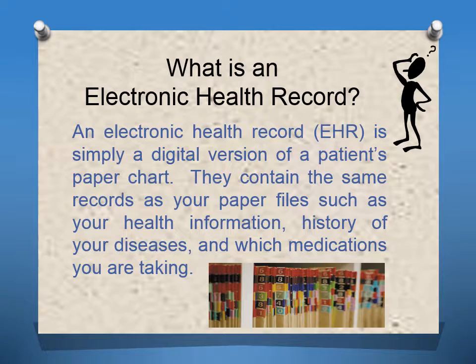What is an electronic health record, also known as EHR? An electronic health record is simply a digital version of a patient's paper chart. They contain the same records as your paper files, such as your health information, history of your diseases, and which medications you are taking.